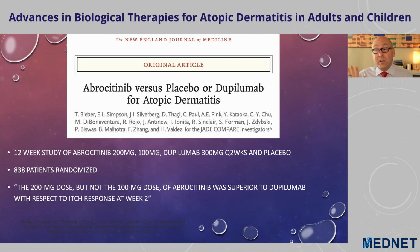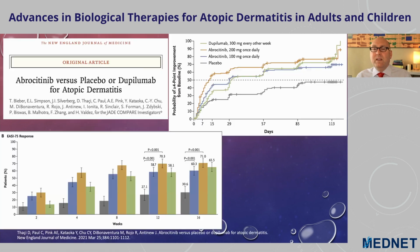And what they conclude, I'm just going to quote them because I know that the real statistic wonks would say, well, you can't quite say that, but I'm just going to say what they said, which was published in the New England Journal of Medicine. Quote, the 200 milligram dose, but not the 100 milligram dose of abrocitinib was superior to dupilumab with respect to itch response at week 2. So that's something.